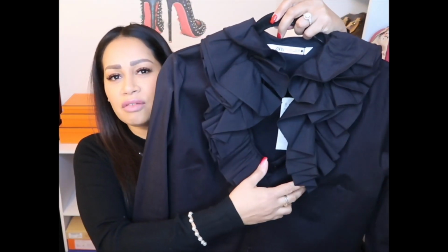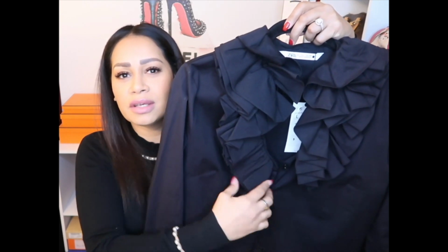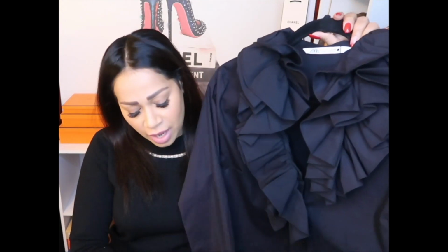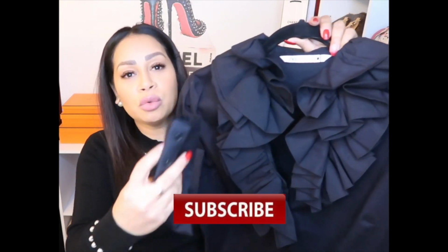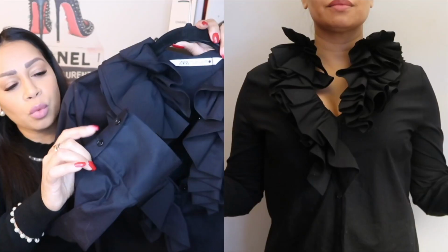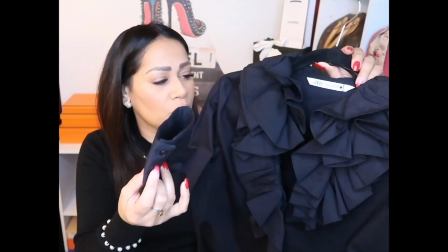And I also love where the buttons start, because it allows for your neck to be elongated. It shows just a touch of décolleté, so it's a very tastefully sexy way to wear a button down. And then also you have on the cuffs these two buttons that close it up. I particularly would have preferred one more button in the middle because I think it would have just added to the allure of this blouse.